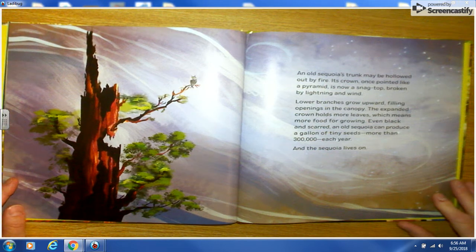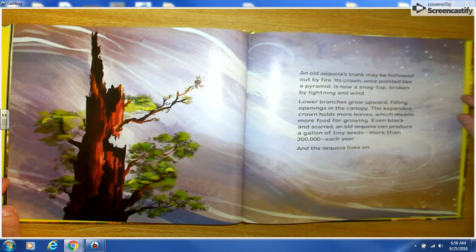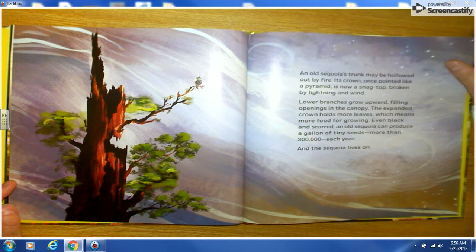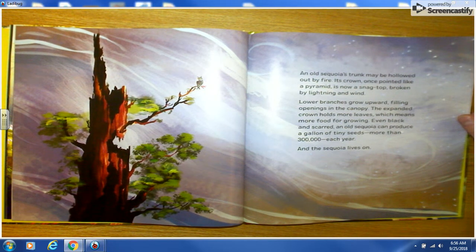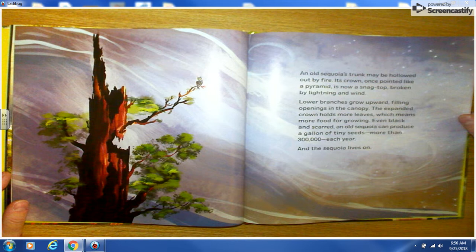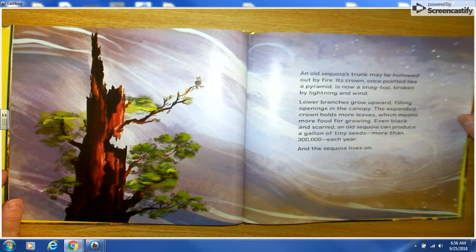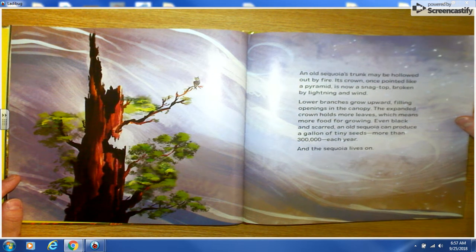An old sequoia's trunk may be hollowed out by fire. Its crown, once pointed like a pyramid, is now a snag top broken by lightning and wind. Lower branches grow upward, filling openings in the canopy. The expanded crown holds more leaves, which means more food for growing. Even black and scarred, an old sequoia can produce a gallon of tiny seeds, more than 300,000 each year, and the sequoia lives on.